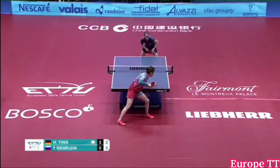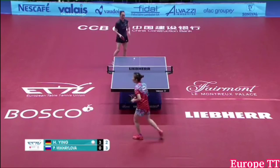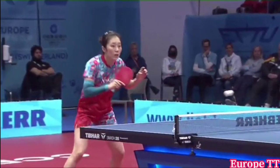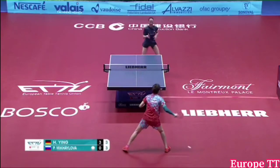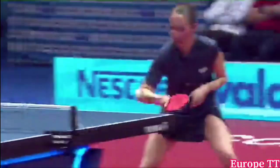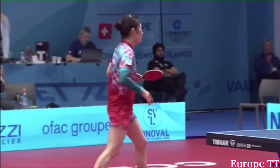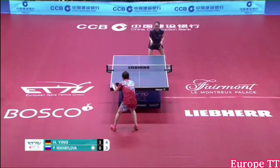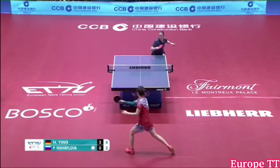Han Ying's so solid, and she chops quite close to the table as well, so it doesn't give you as much time as a chopper who defends fairly far back. See if the timeout from Polkanova can stop that momentum. Lovely finish.